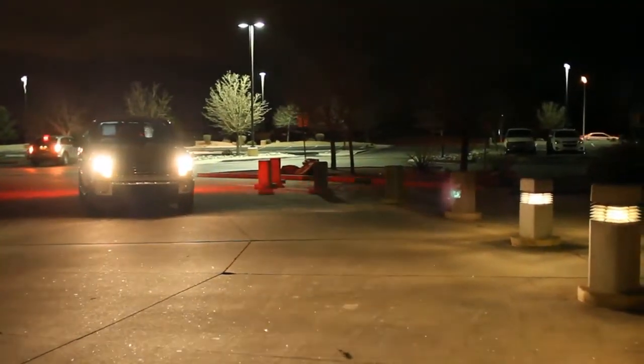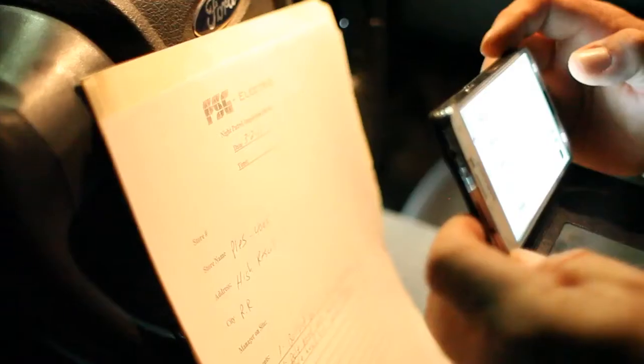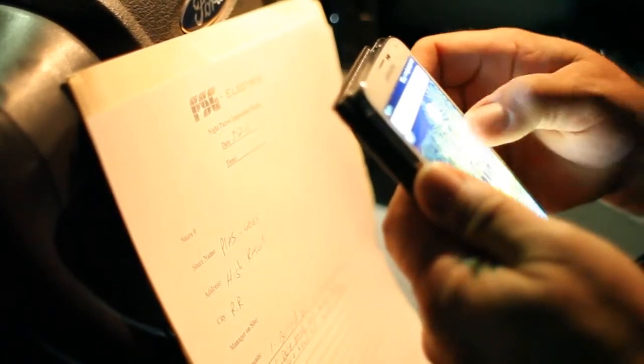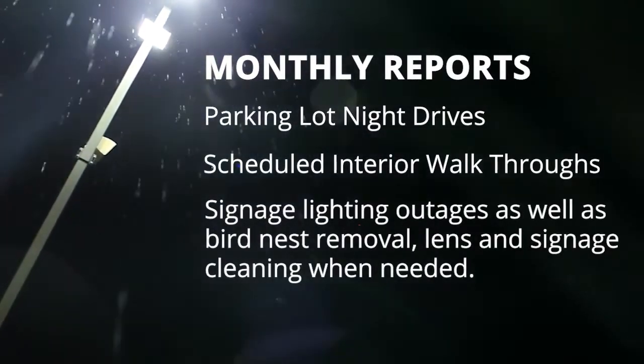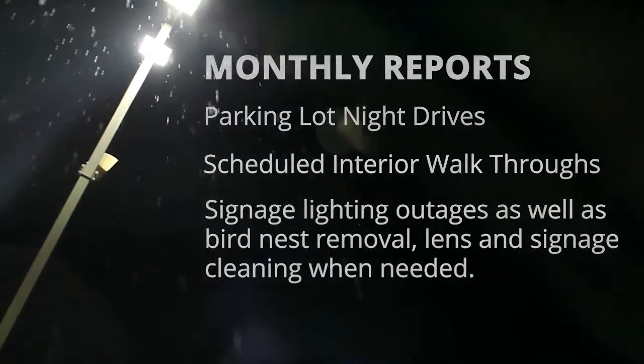From parking lot night drives to scheduled interior walkthroughs to scheduled sign inspections, FSG is able to put our fleet of trucks and teams of electricians to work for you and your business. Through our full-service lighting maintenance packages, FSG will give you peace of mind when it comes to your commercial lighting by scheduling a monthly report of outages and lighting maintenance items for interior and exterior lighting as well as signage.